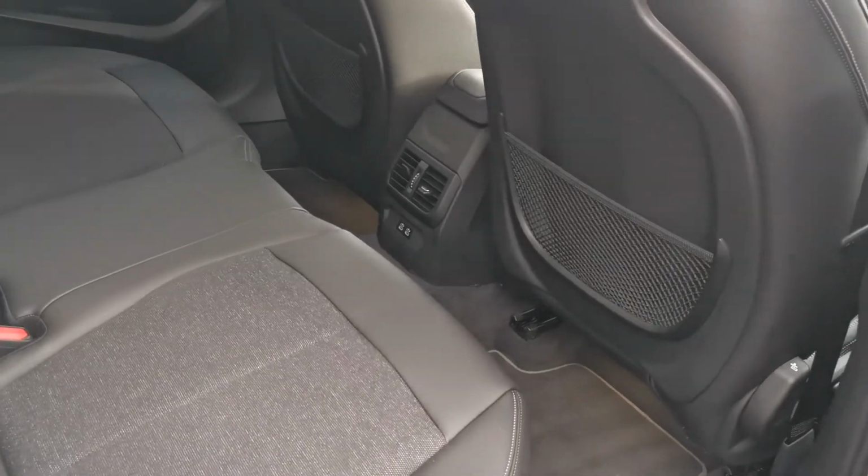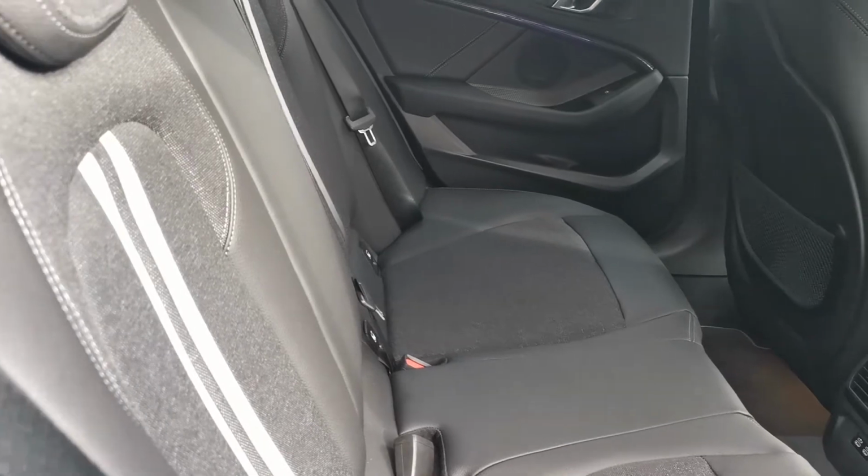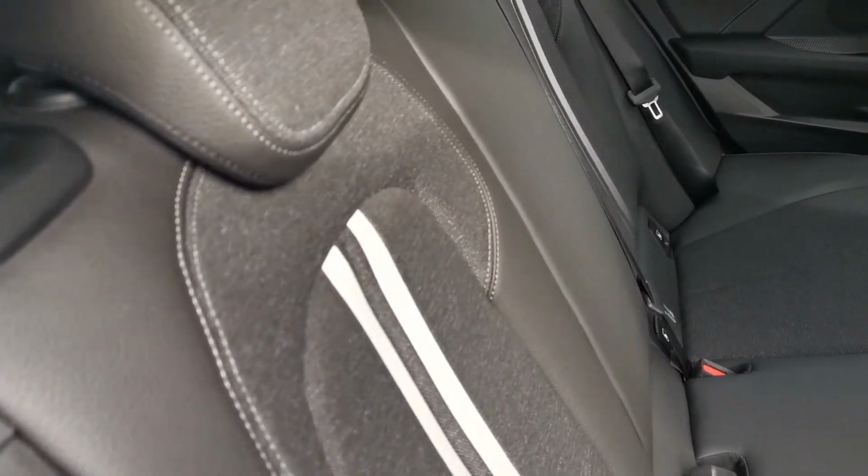We've got the half cloth and half Sensatec finish, this anthracite finish, so a very dark grey, with some nice contrast stitching as well, some of this light grey stitching, and the details that are the centre of the main seats.